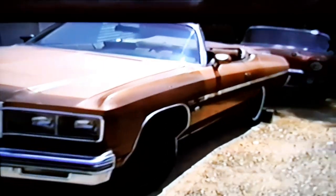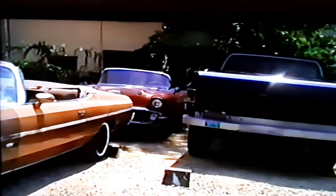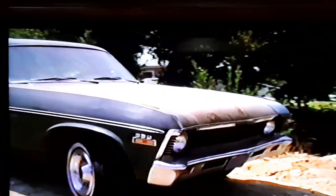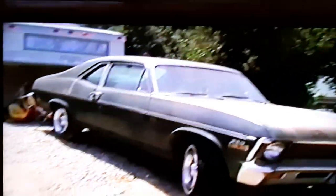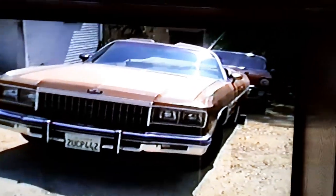The 1975 convertible was the last year for GM until, I believe, 1986. This is not the Nova that you saw earlier. That's just another Nova, but that one I got for $300 also. Same thing, it's a 350, Turbo 350 trans.